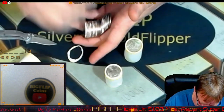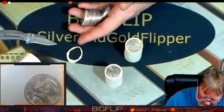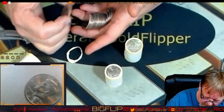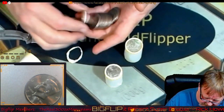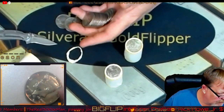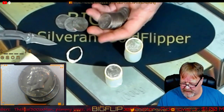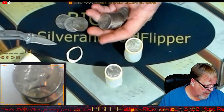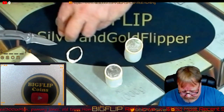Definitely a proof. Let's look at the other two coins. There's an NIFC there. And this one is a 74, 76, 96. Oh no, it's not a proof. So sorry. Really nice NIFC. 2015, out of Philly. I thought it was a proof, but we'll move on.